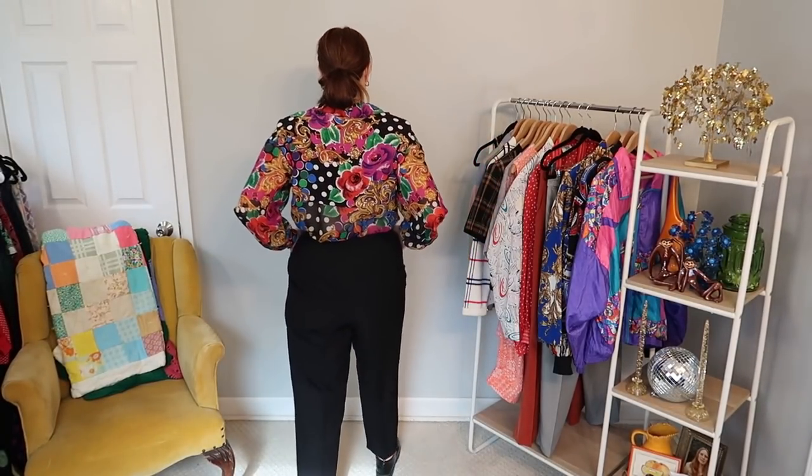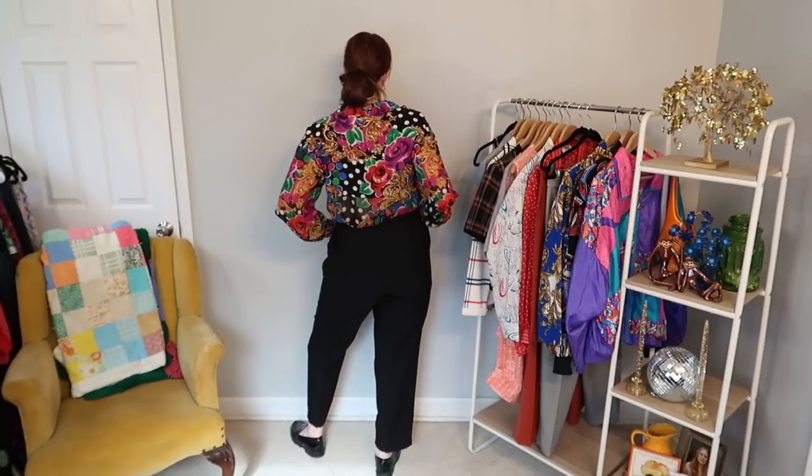Despite the bold print, I think there's a lot of ways to style it by tucking it, by tying up the front, rolling the sleeves, layering it under sweaters. It could pair with a lot of different skirts and trousers. So very excited about this find. I think I'm just gonna really enjoy styling it.